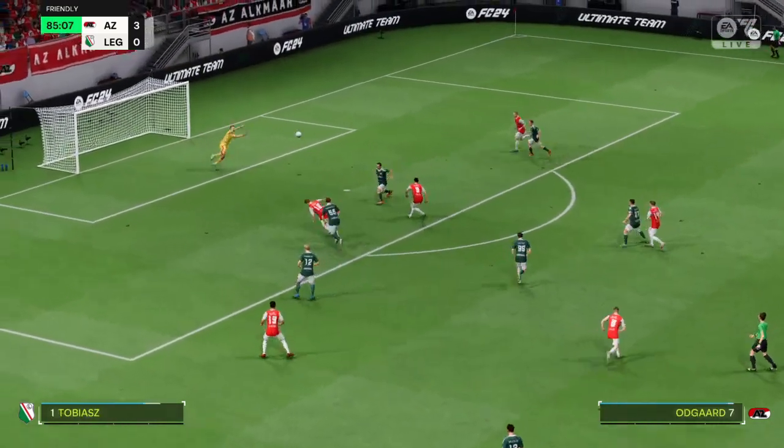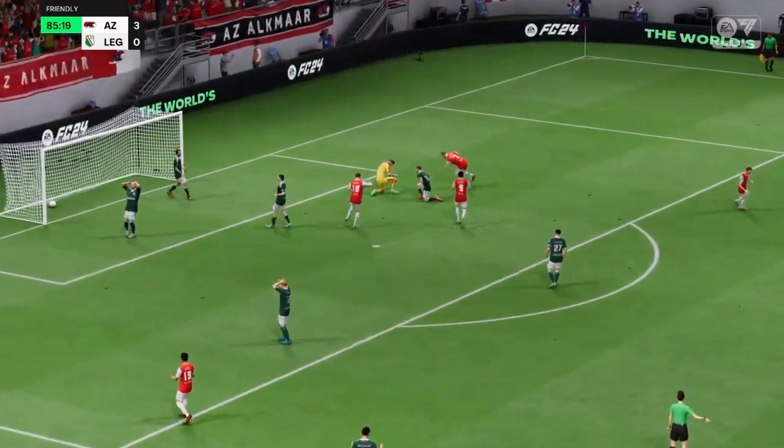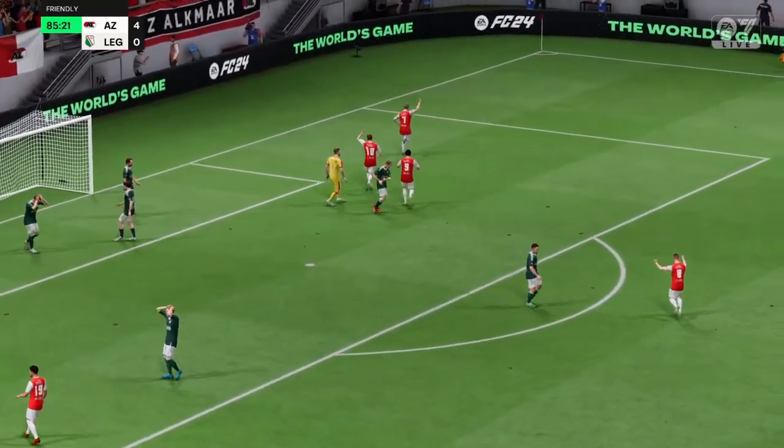What a chance here! It's back off the bar. And they've scored again. It's become a question of just how many they'll get.